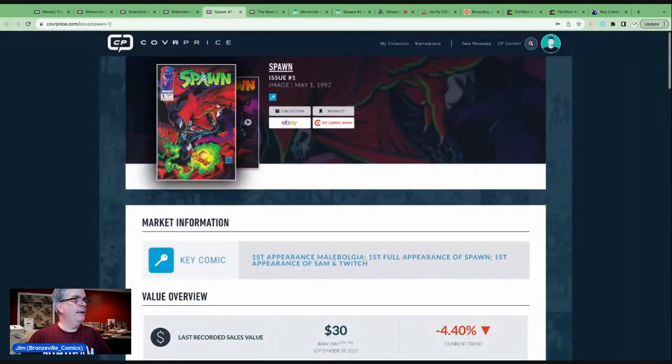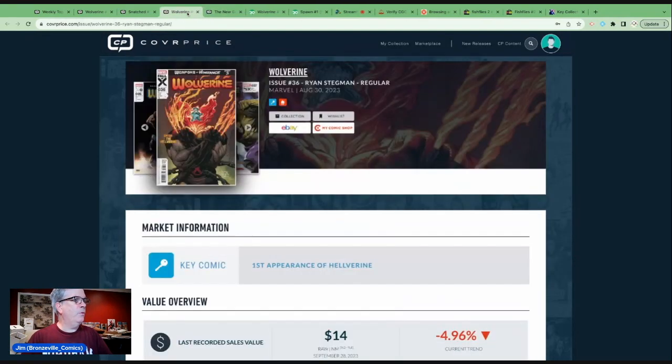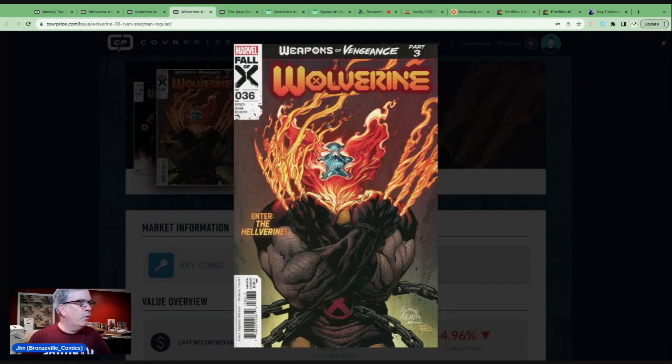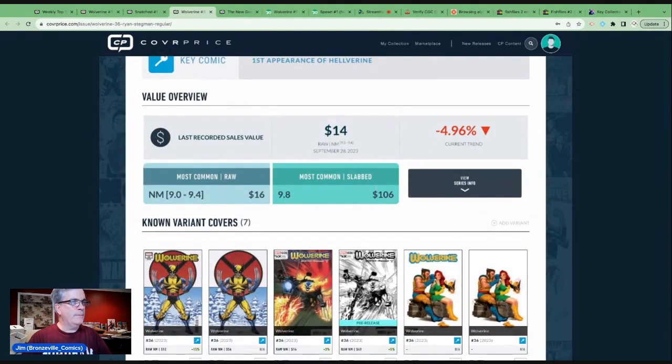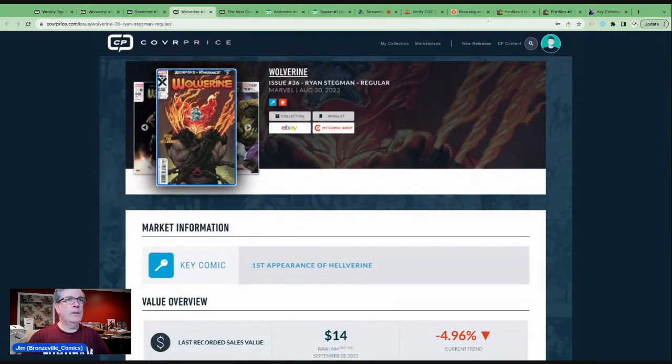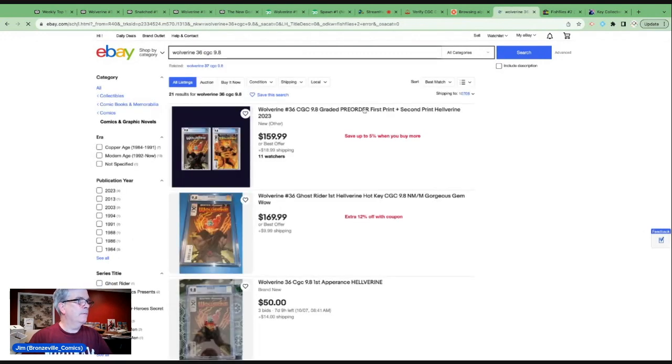So Spawn #1, you could probably pick up a high grade raw copy for under $40, I'm going to say. And if you have an eye and you can clean and press and submit it, maybe get a 9.8 yourself. There are plenty of 9.8s out there, and there are probably going to be plenty more in the future. So let's take a look at number 3, and Wolverine continues. Wolverine 36, the Helverine. We already talked about this. This is the Stegman regular cover. We talked about the 9.8 being about $100. Let's see what it's going for. Wolverine 36 CGC 9.8 is selling currently.